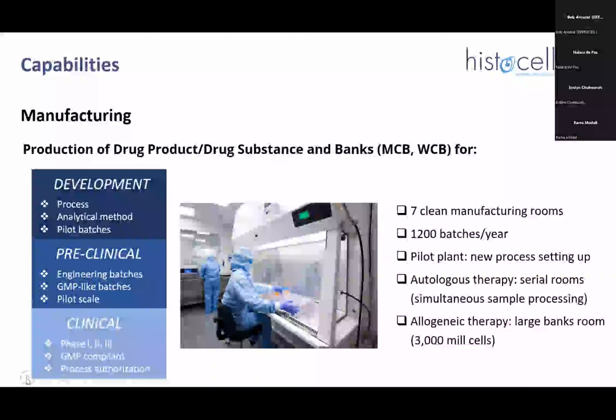And finally, it is very relevant to have facilities both for autologous and for allogeneic therapy, because the scaling is very different. For autologous therapy, when a customer wants to scale to GMP level, you need basically a lot of serial rooms to simultaneously process tissue samples. That is basically the strategy to scale up an autologous process. On the contrary, if you are working in an allogeneic therapy project, you will probably need to establish first cell banks or cell stocks. So the strategy could be slightly different regarding the manufacturing.